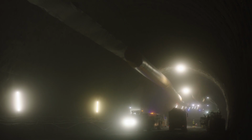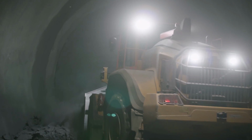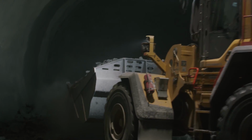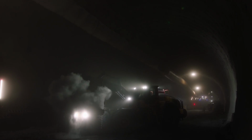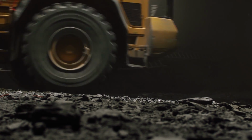But cement only uses 25% of all the rubble. So where does the rest go? To find out, I've been given a load of rubble, a massive truck, and a mission to go back up to the surface and get rid of it.